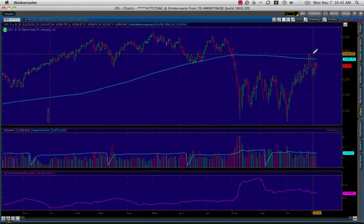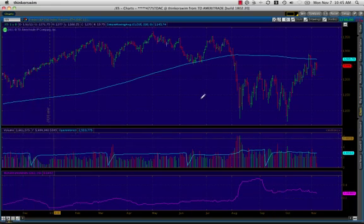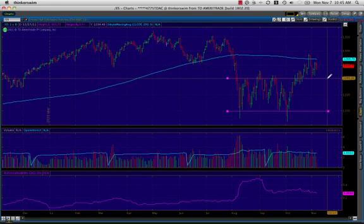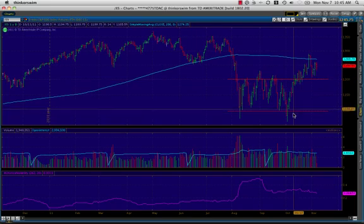Eastern Standard Time. Right here, we're looking at a one-year daily bars chart of the S&P 500 E-mini futures. And what you can see here is that we have been trading within a range previously between around 1100 and 1200. So 1100 support, 1200 resistance. That's a 100-point height on this consolidation pattern.